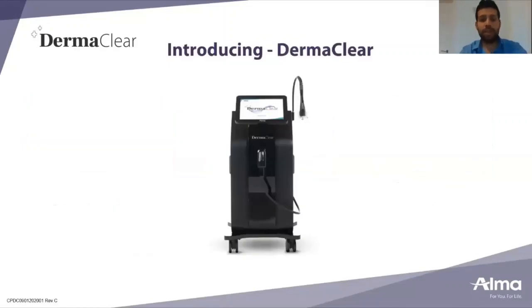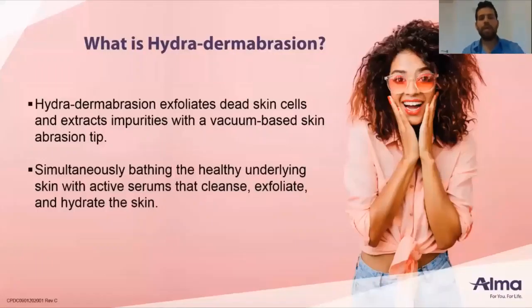So introducing the DermaClear. The DermaClear is a beautiful, sleek new system. I can say that it created a lot of buzz when it was launched in IMCAS earlier this year, and we really do believe that it will stand out from the rest of the competition. Before we really dive into the DermaClear itself, we need to understand what is hydrodermabrasion. So basically, hydrodermabrasion is the circulation of solution through a rotating tip while in contact with the skin.